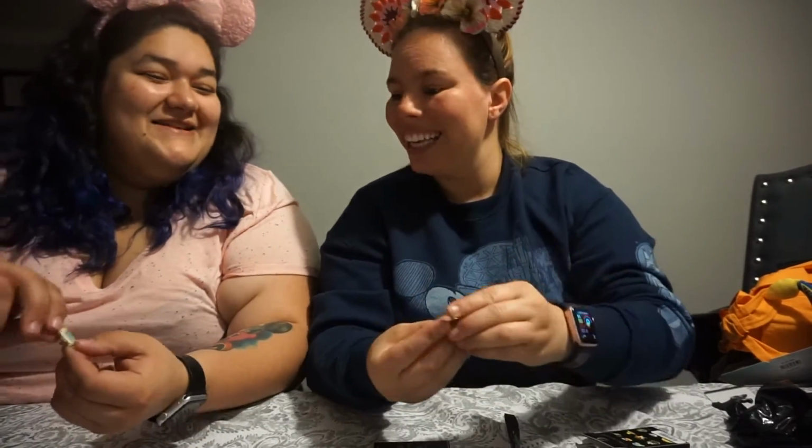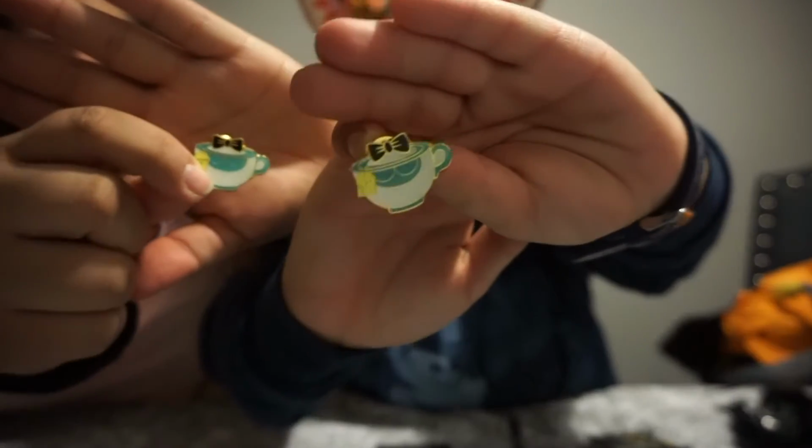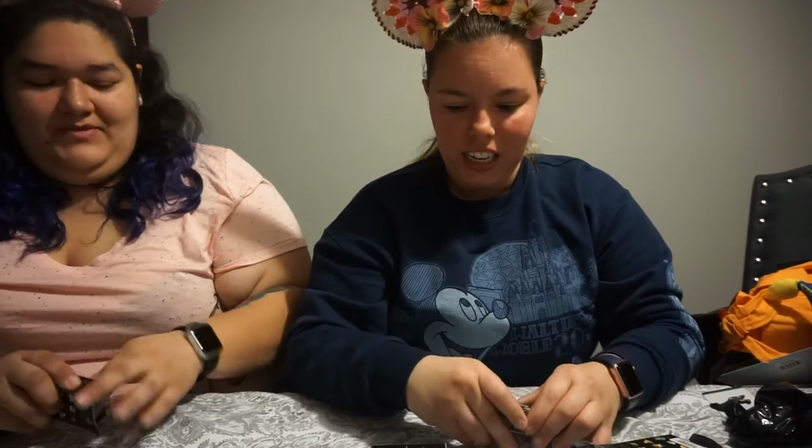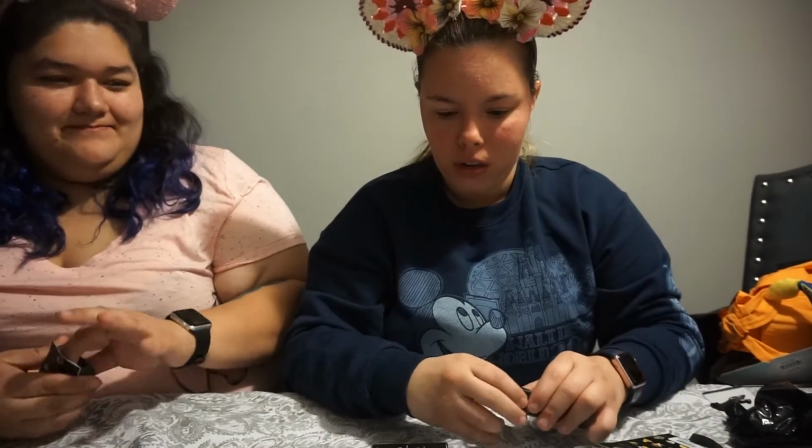Okay. One, two, three. I got Alice! Alice and Alice at the same time. That's cool. It's so cute. Well, now we both have an Alice cup. Okay. We didn't have an even amount. No.